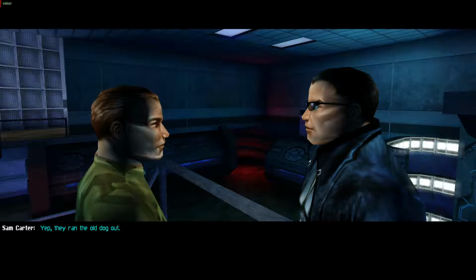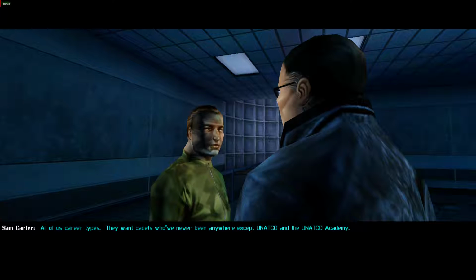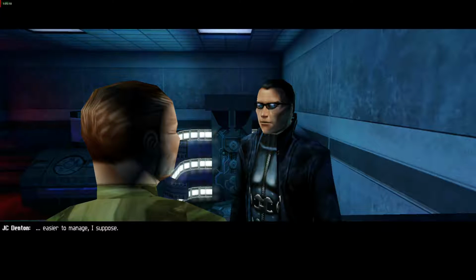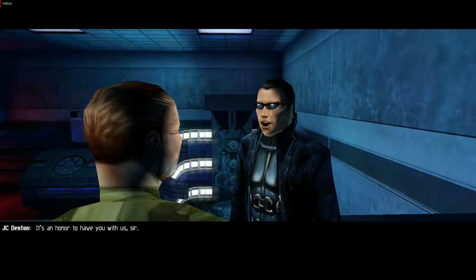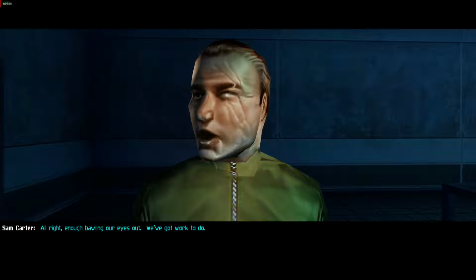Carter. Yep, they ran the old dog out. You were dismissed? All of us career types. They want cadets who've never been anywhere except UNATCO and the UNATCO Academy. Easier to manage, I suppose. Time to come out here and lend a hand. I knew what Savage was up against. I just didn't want to admit it. It's an honor to have you with us, sir. All right, enough bawling our eyes out. We've got work to do.